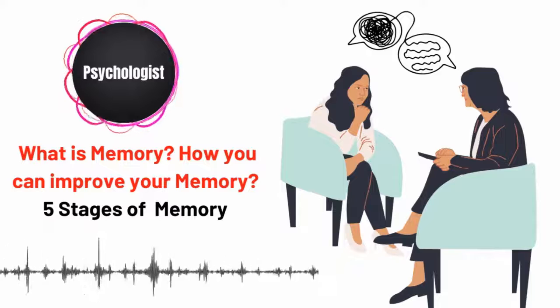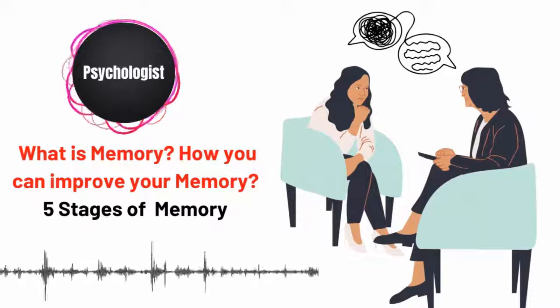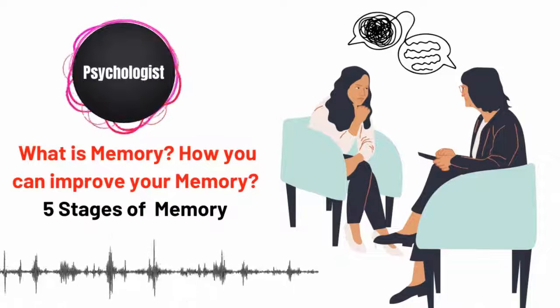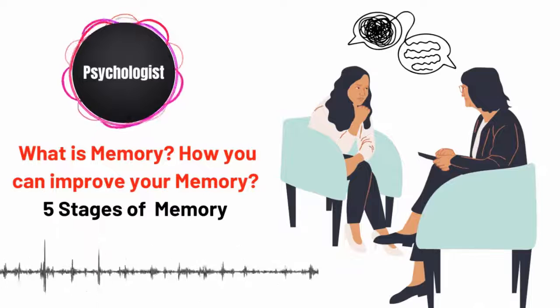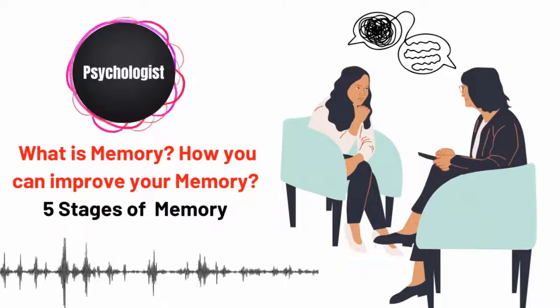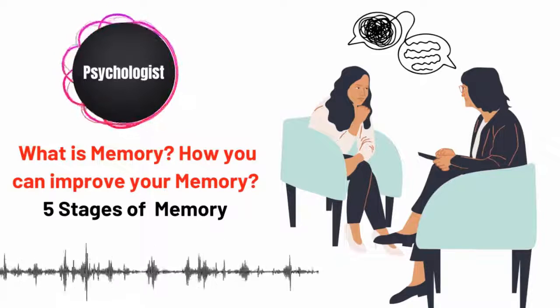Overall, memory is a complex process that involves several different stages. By understanding how each stage works, you can better understand how our memory works as a whole. In this video we will talk about all of these 5 stages one by one. Each stage can be affected by different factors, which can influence how well information is remembered. Below, let's take a closer look at each of the stages of memory.